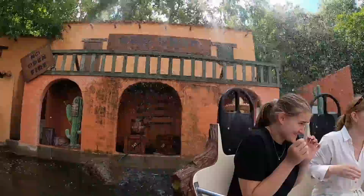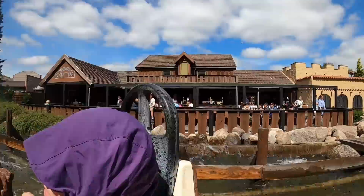You've got the nice cantina over there. Very nice. They've really thought about a lot of the seating areas, looking out over the rides, which is cool. I've been saying it's a lazy river. It's going fast now. Look at this. Oh my God. Woohoo!